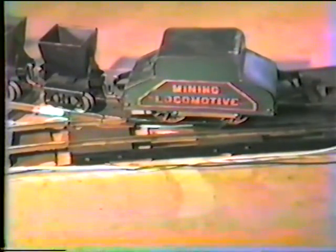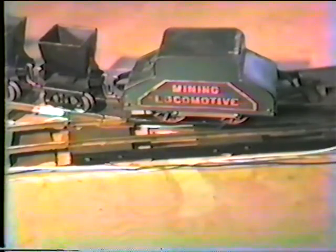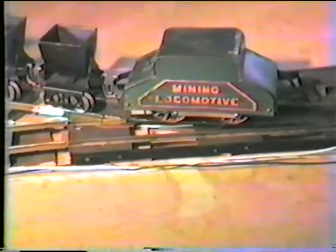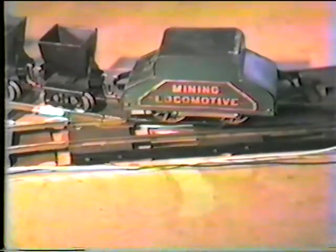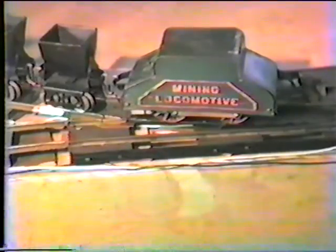About 1909 or thereabouts, the style of the mining locomotive was changed again for the last time. This is a somewhat better looking mining engine, introduced then. The cars now no longer have the cast iron wheels and wooden base, but are brass wheels with steel side frames. That's one of the late model engines that were sold from about 1909 to 1915 with the modern cars.